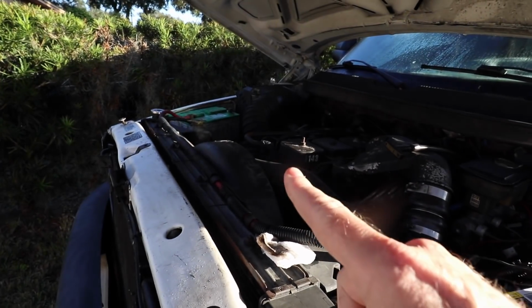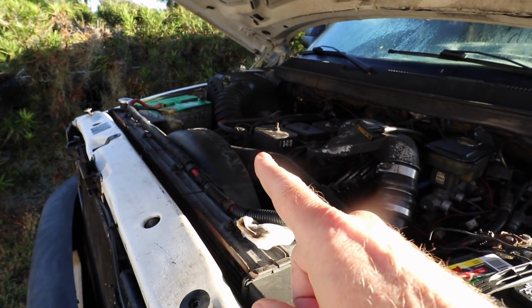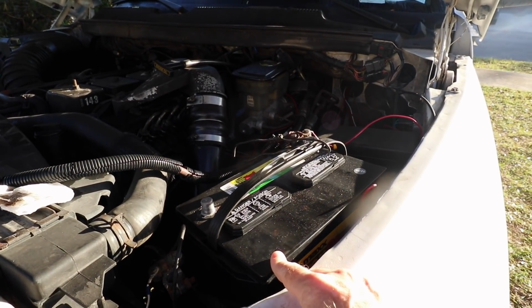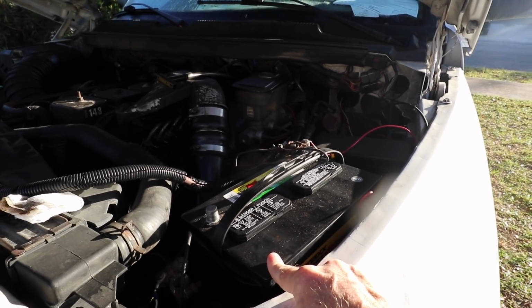That battery over there is fine. It has about 85% capacity according to the auto dealership. And this one here is brand new. So I'm out $80 for a new battery. Item number two, I've got oil leaks.